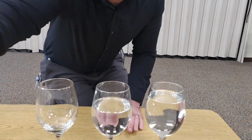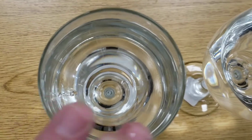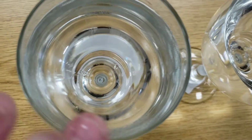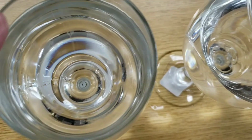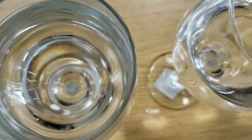Now take the camera and see if I can get even closer. All right, here we go. Let's see if you can see it. I'm going to get my finger a little bit wet. Do you see it? We can physically see the vibrations. Pretty cool.